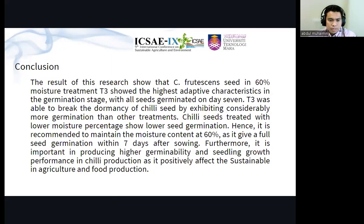Okay, for my conclusion, the result of this research shows that Capsicum frutescens seed in 60% moisture treatment, which is treatment 3, shows the highest adaptive characteristic in the germination stage, with all the seeds germinated on day 7. Treatment 3 was also able to break the dormancy of chili seed by exhibiting considerably more germination than the other treatments. Chili seed treated with lower moisture percentage shows lower seed germination. Hence, it is recommended to maintain the moisture content at 60%, as it gives full seed germination within 7 days after sowing. Furthermore, it is important in producing higher germinability and seedling growth performance in chili production, as it positively affects sustainability in agriculture and food production.